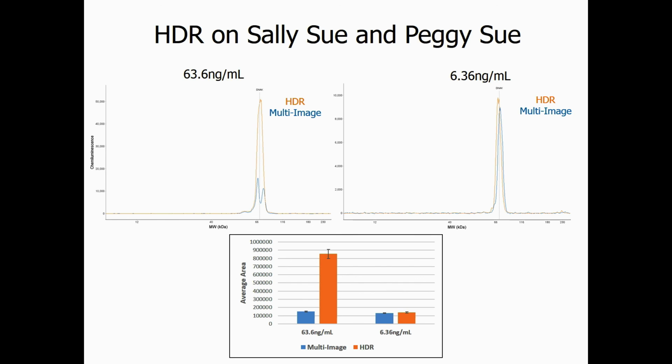Here's an example of how HDR expands the dynamic range on Sally Sue and Peggy Sue. Shown here are 2 sample concentrations for recombinant DnaK analyzed with HDR, shown in orange, or the multi-image analysis that currently exists, shown in blue. Since the 63.6 nanogram per mL DnaK sample is burning out, if you use the multi-image analysis tool, the resulting quantitation is very close between samples that are actually 10-fold apart in concentration. With the new HDR method, a truer picture of the sample dilution is seen.